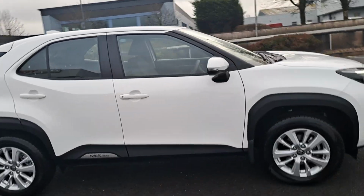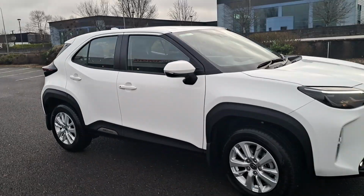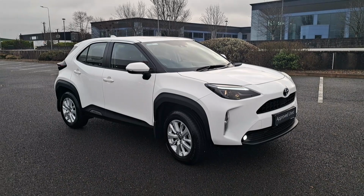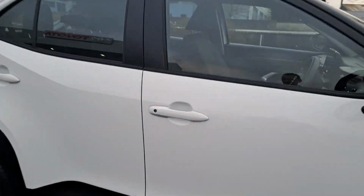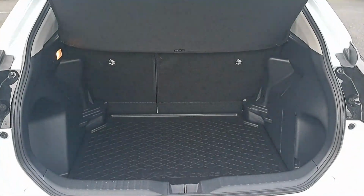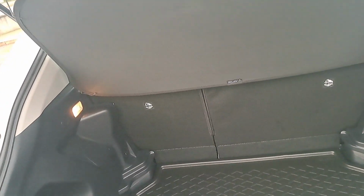Car is perfect. This car only has less than 3,000 kilometers on the clock. It's only 6 months old. Comes with full warranty and finance is available. Good deep boot with protective boot liner.